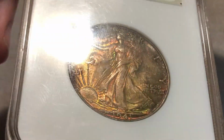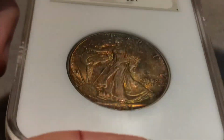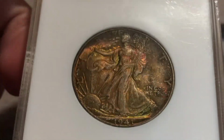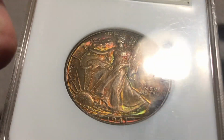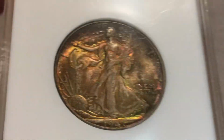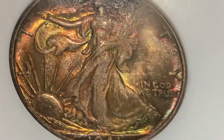It's not terminal, which is great. A lot of times on the toned fatties, they'll get very dark patches that eat into the coin, but the luster is still there, and all the toning is colorful, no black. And you can see another great thing about this coin is the strike is very nice.